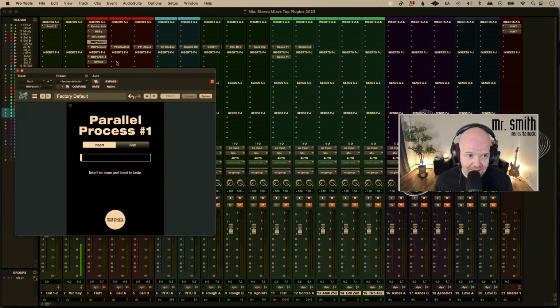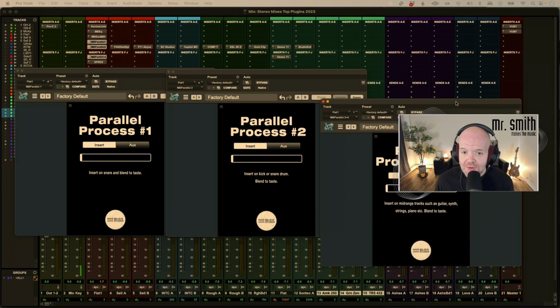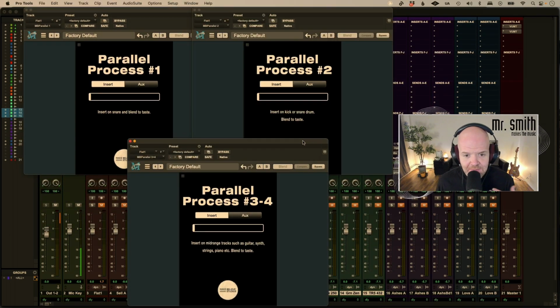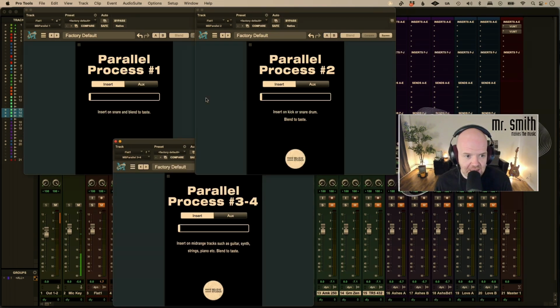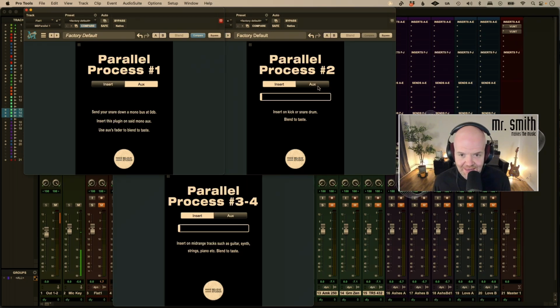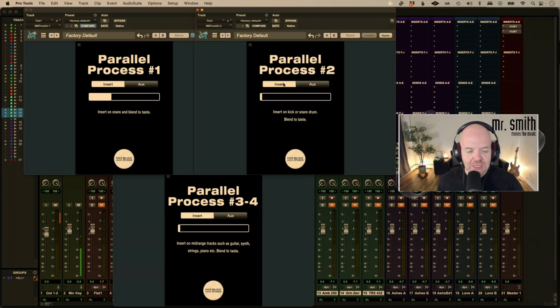These next three, the parallels, these are really cool plugins, and these are all over my mixes. Oh, I got all these in here. Yeah, you got three parallel processes that are from Rick Carson's workflow, things that he has built up into his mix chains, and they sound really great, and I think they're really cool. They're very simple. You just have a blend to taste.